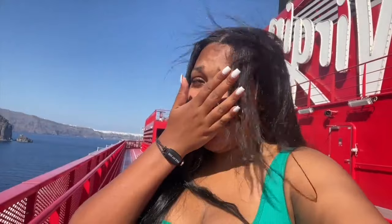So I just grabbed some really quick breakfast from the galley, and now I'm up here just taking in these Santorini views, and y'all, I cannot believe this is real. I just could have never imagined seeing this in person. It's so beautiful.